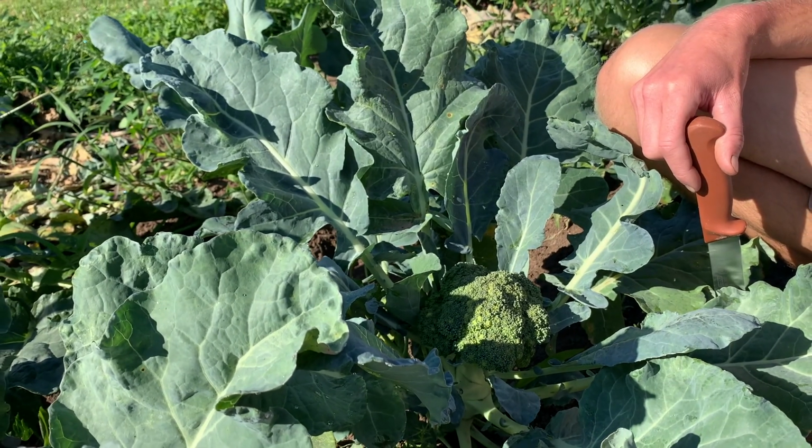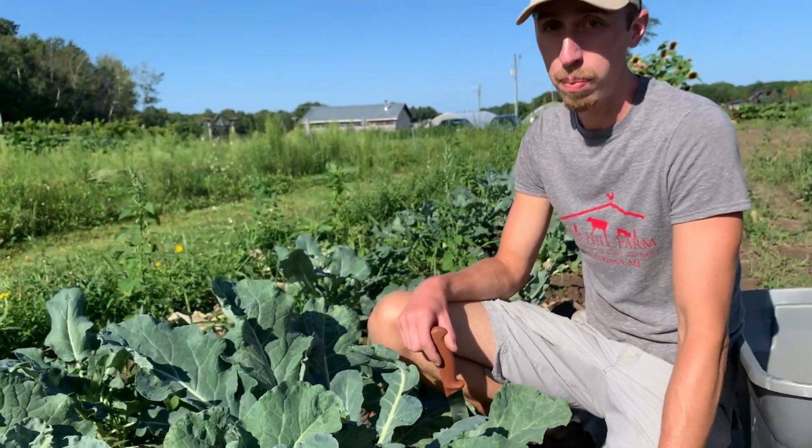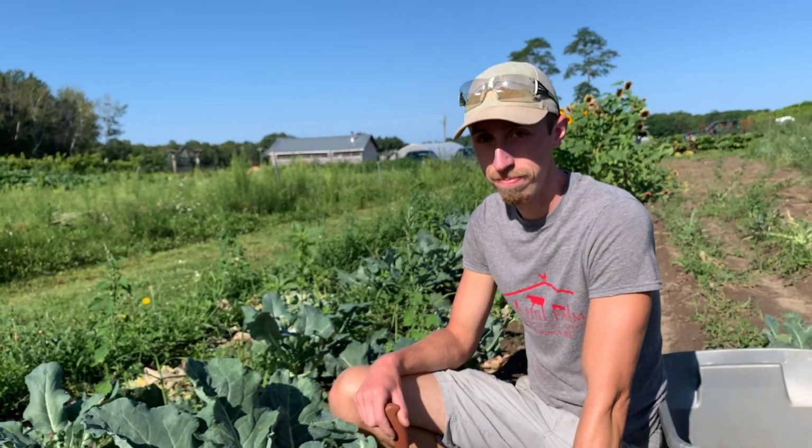Needs a lot of nutrients and support along the way, but if you do a good job, you'll be quite happy with what you get at the end of the season.